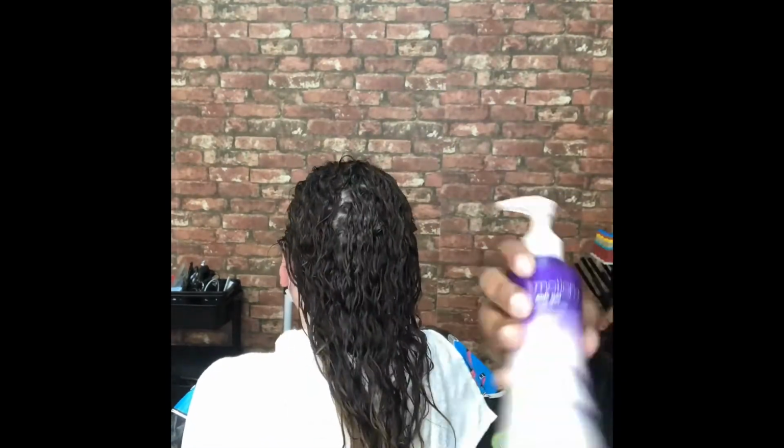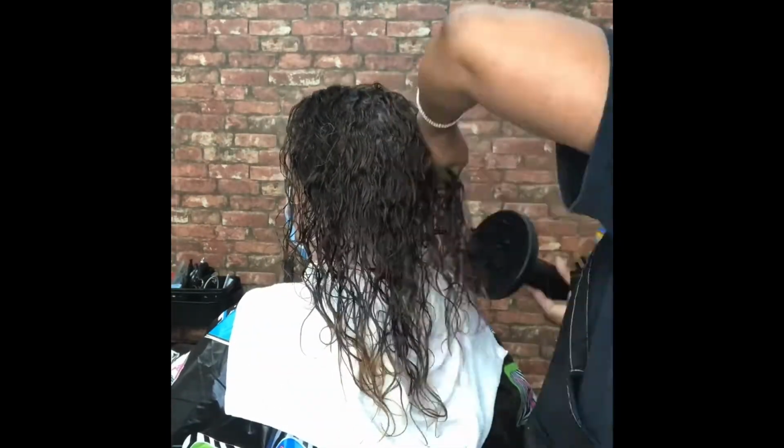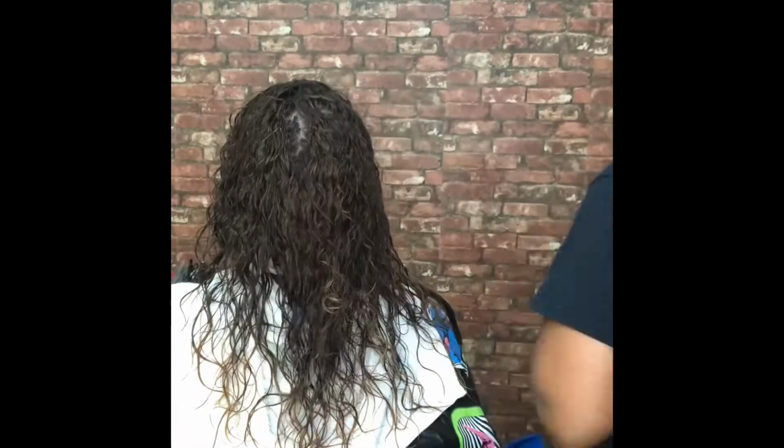I didn't know, or forgot it was time lapse, so you can't see the products that I used. But as you can see, a little diffusion, she has a nice curl pattern. She gets up to go to work, she can just shampoo and go with the fullness.